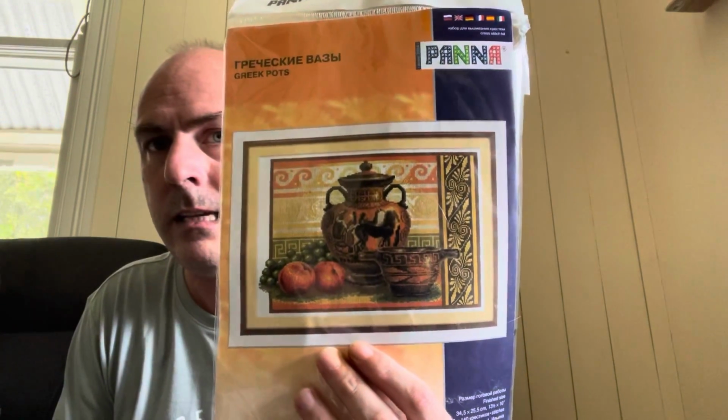Right, next project was just a new one that I started. Now this is a kit by Panna, I think it's pronounced, which is called Greek Pots. So again, apologies for the glare. Now this one I made a start on this year. It didn't get much done in it. Ooh, apologies. Stuck itself back up.